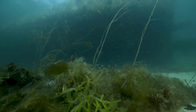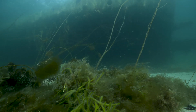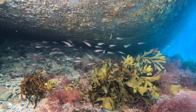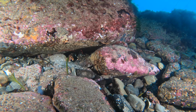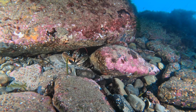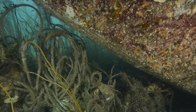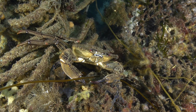The communities of plants and animals that have developed on and around the wreck add to the local biodiversity. The wreck shelters juvenile fish and provides a lair for this lobster. A velvet swimming crab moves from the wreck to some debris of creels and rope that have become snagged under the barge's hull.